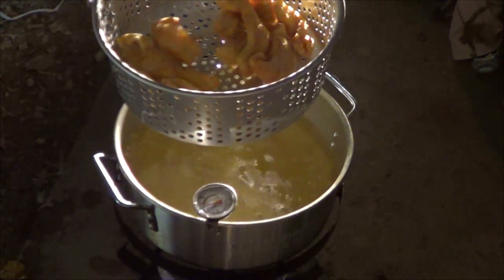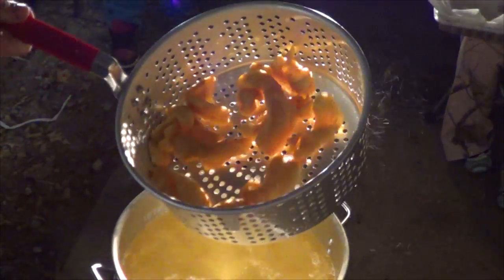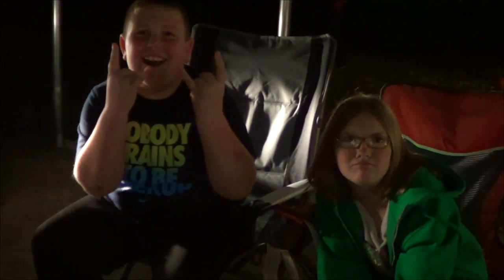That delicious golden brown goodness right there. I want more. That's so delicious. Hey, Dad, did you put that in? That's the key, is you don't overcook it. No gang signs. Hear that? Hear that notch popping?